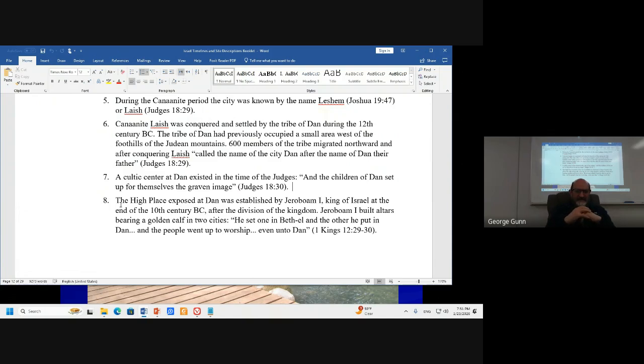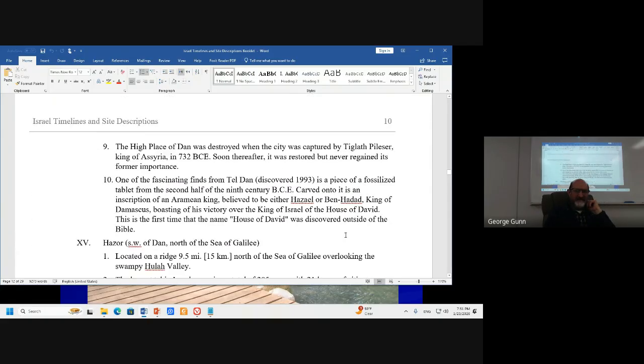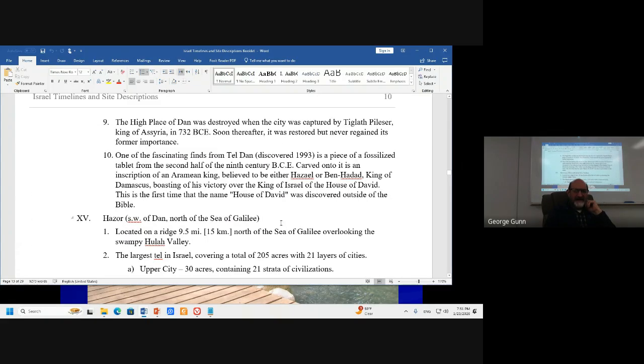The high place at Dan was established by Jeroboam I, king of Israel, at the end of the 10th century BC, after the division of the kingdom. He built altars bearing the golden calf in two cities, Bethel and Dan. That's from 1 Kings 12:29-30. Okay. The high place at Dan was destroyed when the city was captured by Tiglath-Pileser of Assyria in 732 BC.